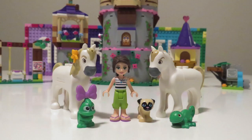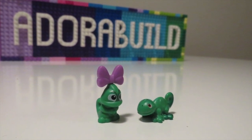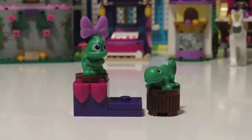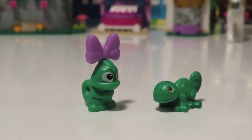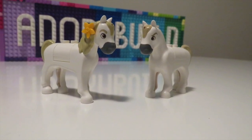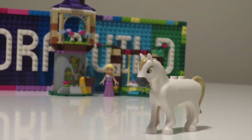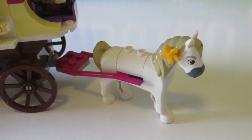Now we also have a few animals. So we do have a couple of the chameleons to look at, and what was really quite exciting in 2018 was that we actually got the new version of Pascal, which is the one that we see sitting down, and then also a Disney Daisy Duck bow too. And as I've said before, I think that Maximus is just a gorgeous looking horse, and he was available in 2 different sets, so Rapunzel's Best Day Ever and the Travelling Caravan.